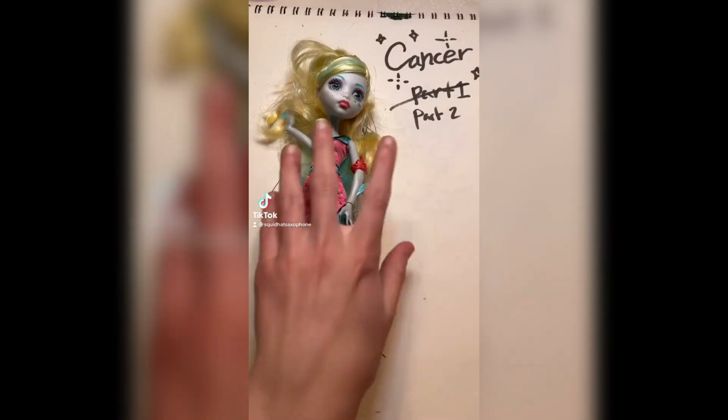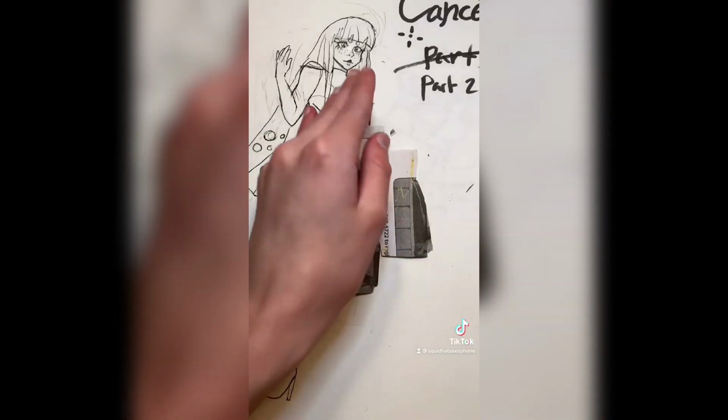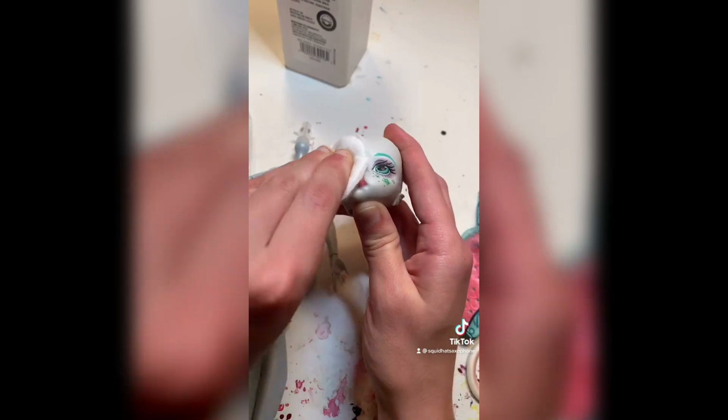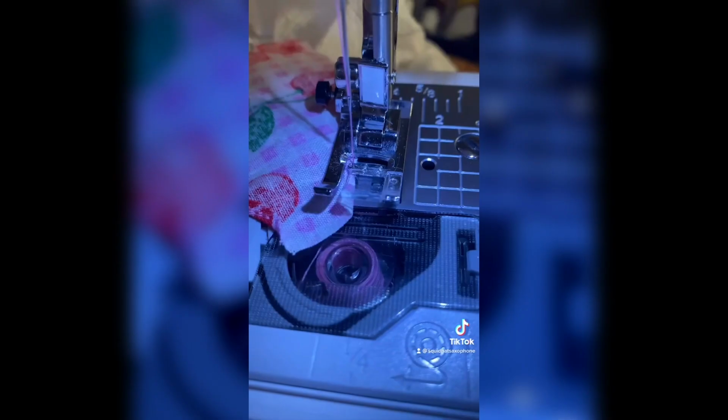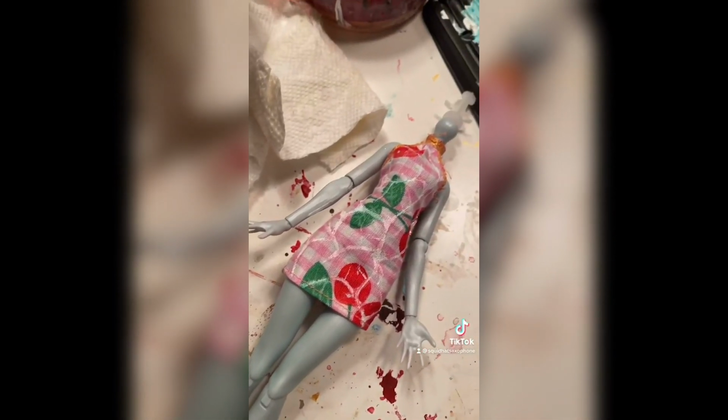This is the first part of Cancer. I start by getting my seam ripper and start making a pattern out of the dress. Then I remove the face with 100% acetone and paint the dress and sew it. I really like how this dress turned out and I did a good job.